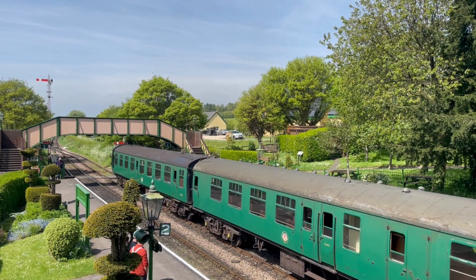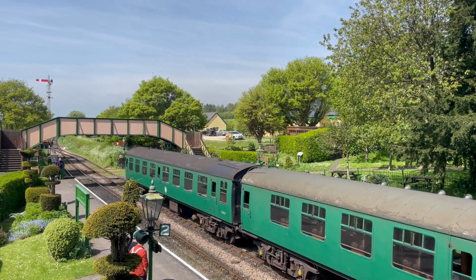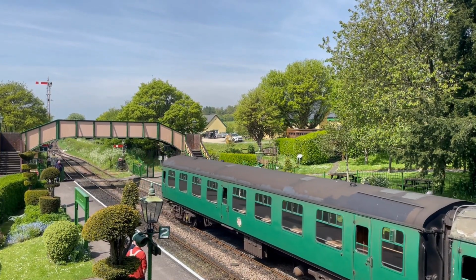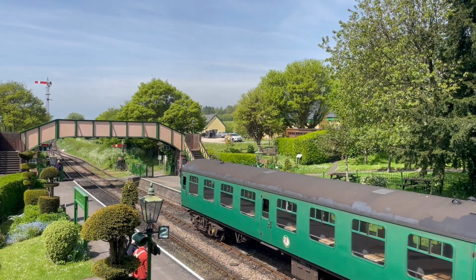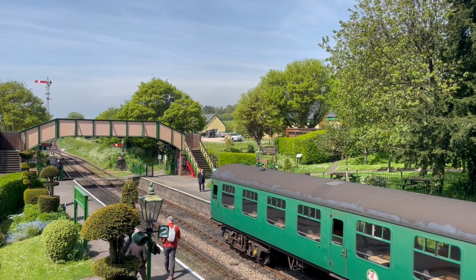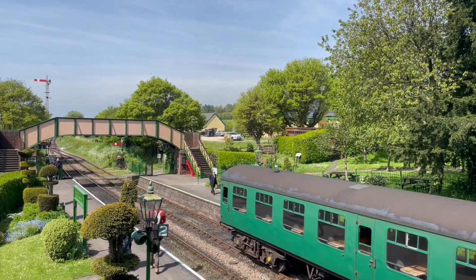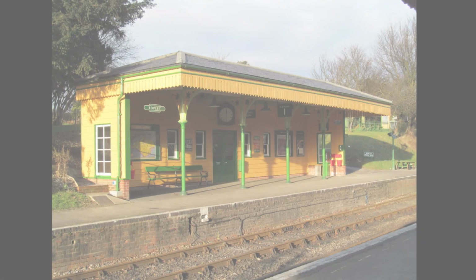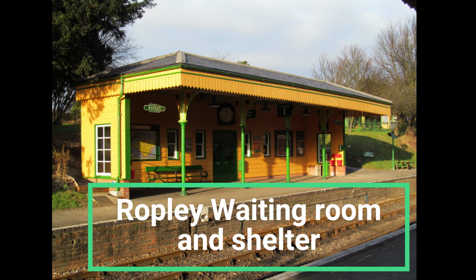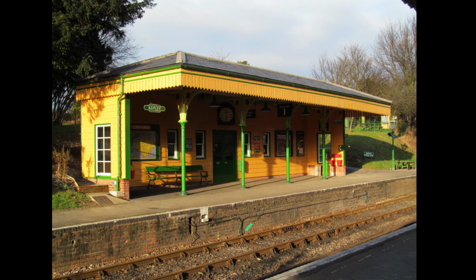Great Western Railway 280 tank engine Goliath number 5239 powers under the ex-North Taunton footbridge into the very attractive Ropley Station on the Watercress Railway in Hampshire. There are many buildings and structures of great interest at Ropley, but today we are looking at just one in particular. That is the waiting shelter on Platform 1.